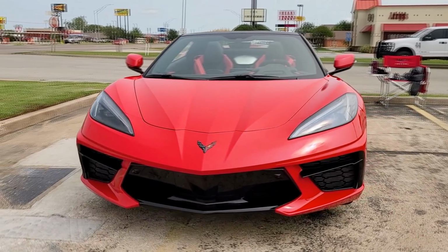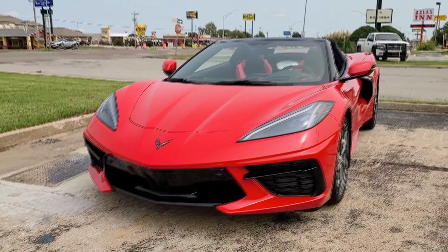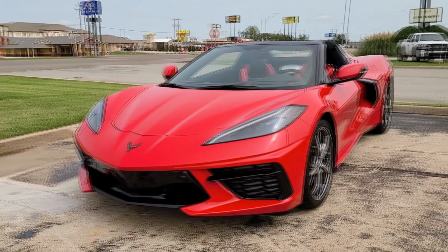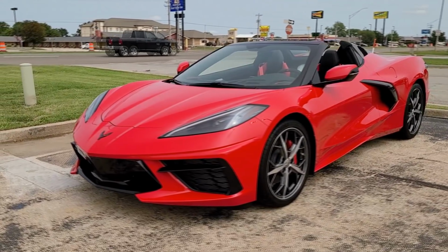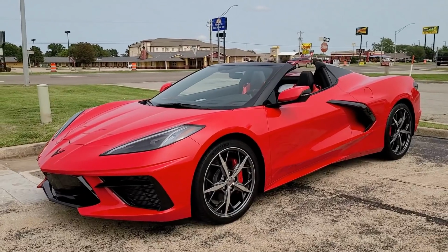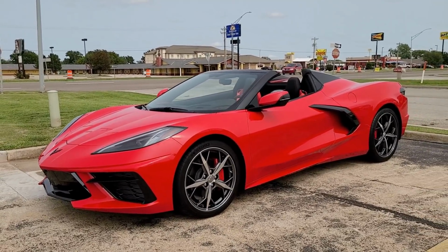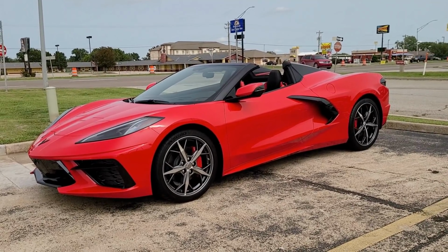because you're just never going to push the car on the street like you would push it on the track in most cases. Now, I know some of you out there might do that. And if that's the case, then put the Z51 package on your car. I hope this has been a helpful review of the Z51 package so that you can decide whether you want to add the Z51 package to your car or not.